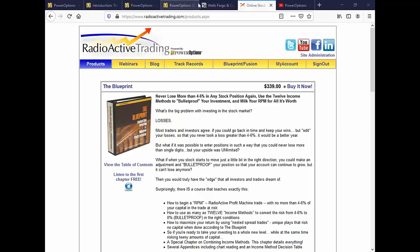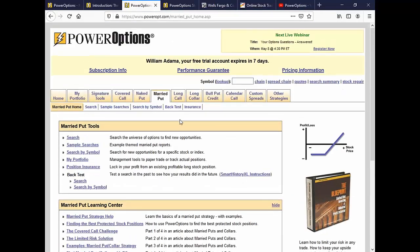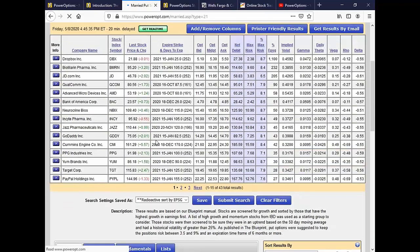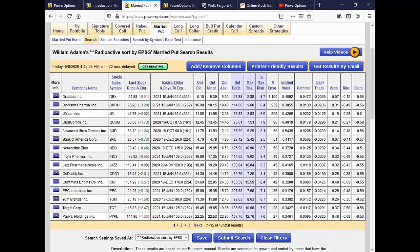Yeah, you just go to Married Put search, John. John says show prospects for Married Puts. Yeah, we already looked at that earlier, when we pulled up the basic Married Put search and used an example. You just go to Married Put and you go to search. And these are the positions that we choose based on the radioactive trading default screens that are talked about in the blueprint for what stocks to look for in the structure. And this is what I would use as well. We just go right in here also.